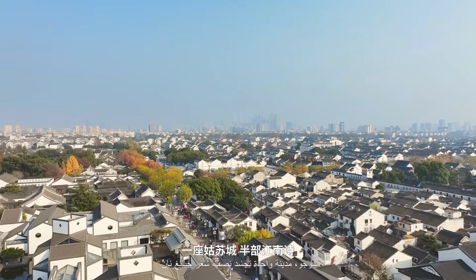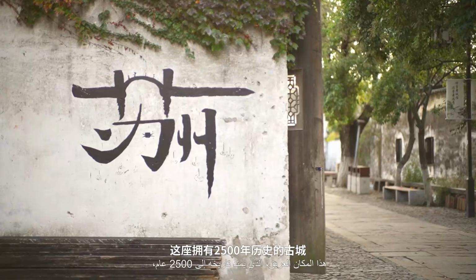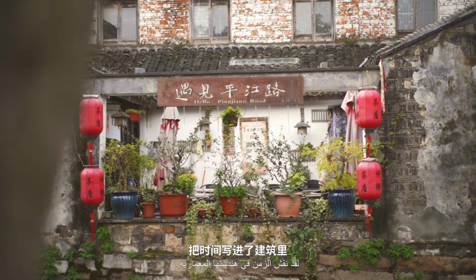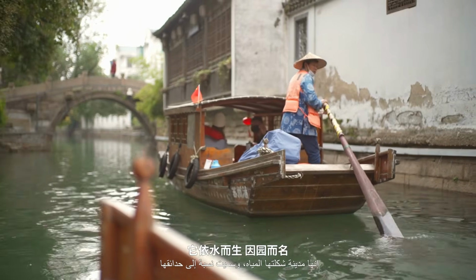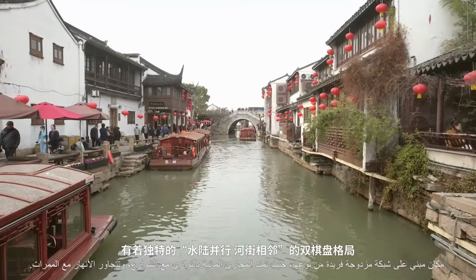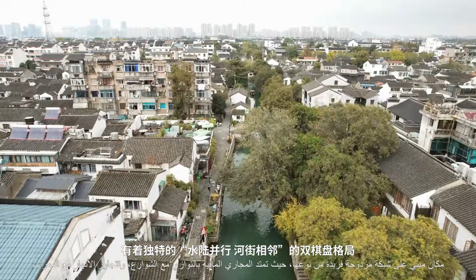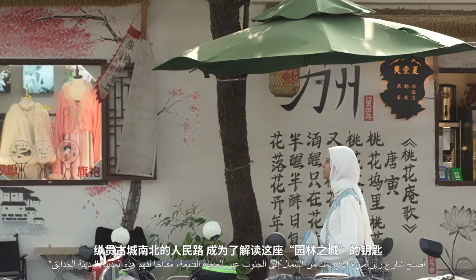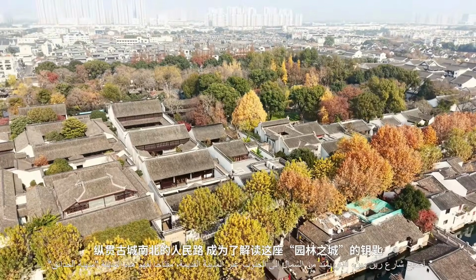A single city, Suzhou, carries half of the poetry of Jiangnan, a city that has stood for 2,500 years and has inscribed time into its architecture. A city born of water and renowned for its gardens. A place built upon a rare dual grid, where waterways run parallel to streets, and rivers sit side by side with lanes. Running straight through the heart of the old city, Renmin Road becomes the key to understanding this remarkable city of gardens.